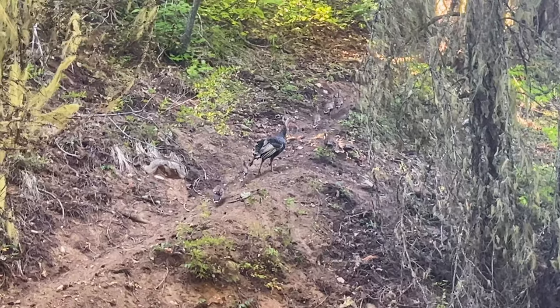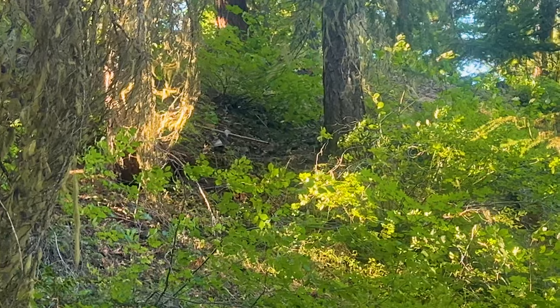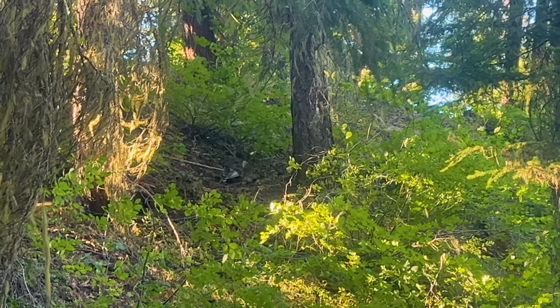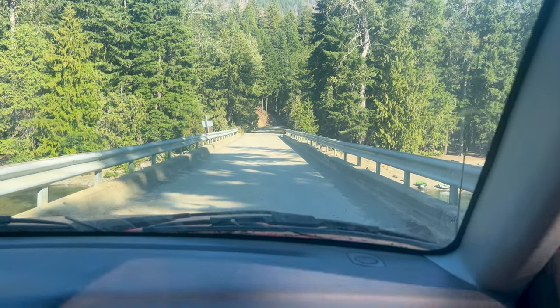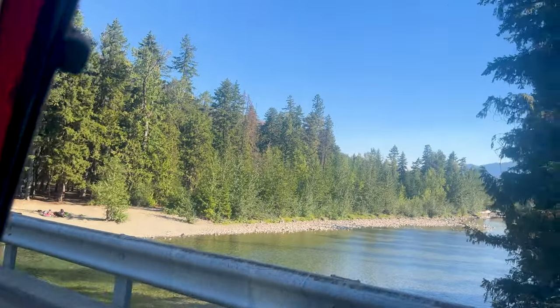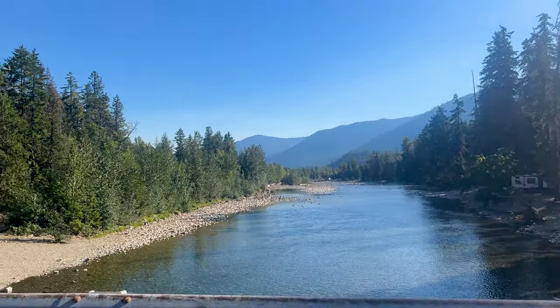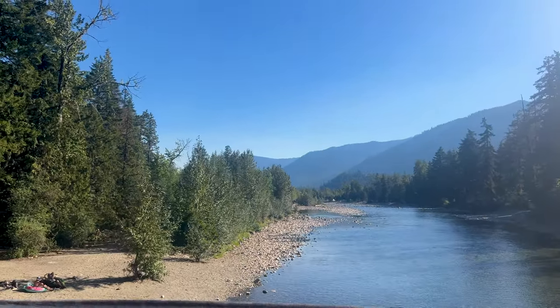Look at those little turkeys go. Going up their little turkey trail. That's so cute. That's pretty cool. I've never really seen wild turkeys before. I've never seen a wild turkey. Well, now we have. Welcome to Washington.